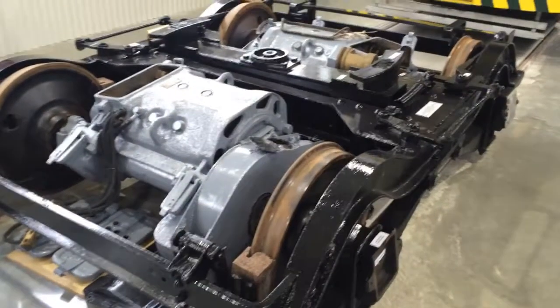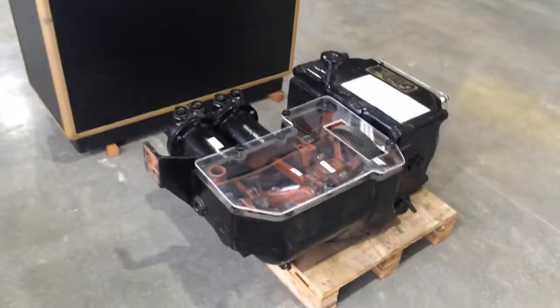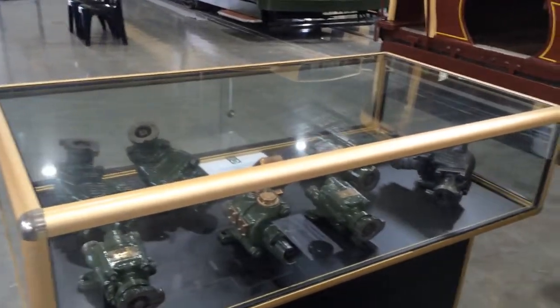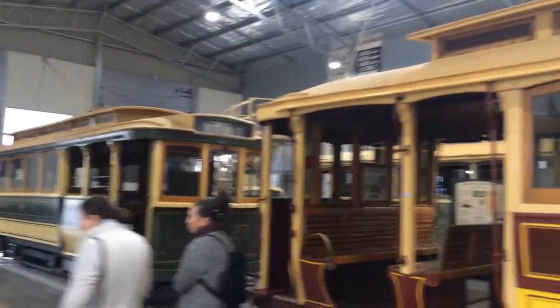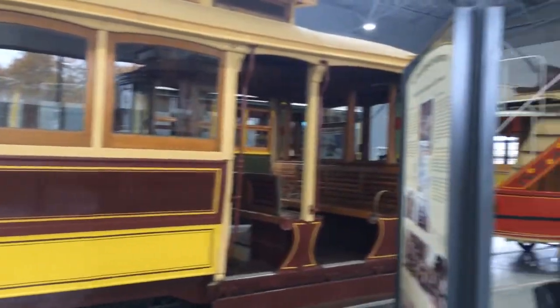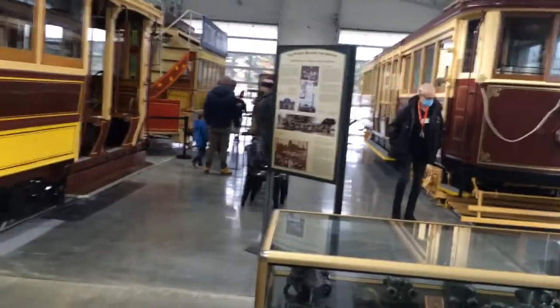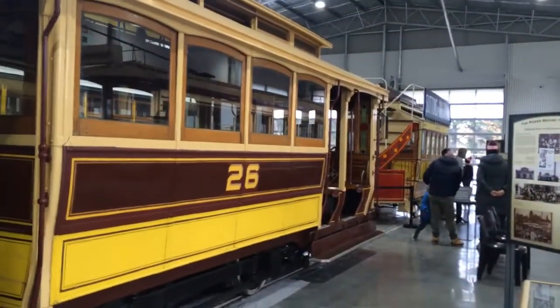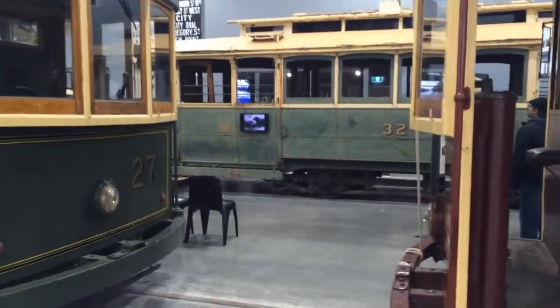Got a bit of an undercarriage here they've been restoring. Some bits and pieces, obviously from the engines. And this place was established in 1971 when they started collecting a lot of the old trams and started restoring them. Tickets to come in here cost you $10, but you do get a free tram ride with that. And it's really worthwhile when you're checking out the history.